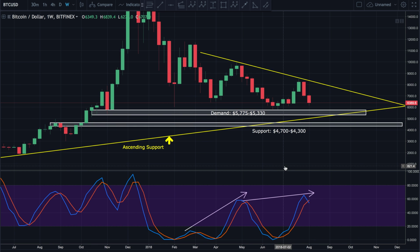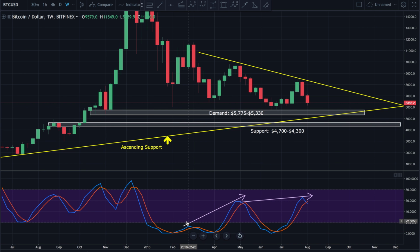Also, from a bearish point of view, guys, we can see this prior high when we had this prior bull run up to 11,500 on the stock RSI. Again, this is on the weekly chart. On the stock RSI, we can see that we had very, very clear hidden bearish divergence. So here was the high of 11.5 on the stock.